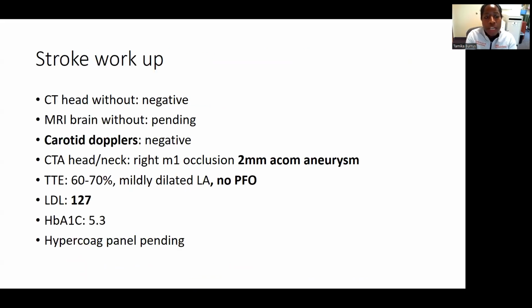So back to our patient. Here we have our basic stroke workup. And I point this out just to highlight a few things that sort of come up. So number one, carotid Dopplers is in bold.